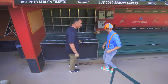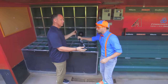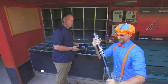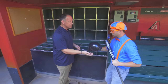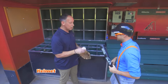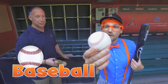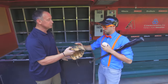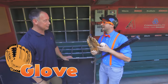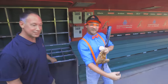Pretty cool. Well, Blippi, to play baseball, you need a bat. Ooh, a bat. Check it out. And a helmet. Ooh, a helmet. Sweet. A ball. Ooh, a baseball. And a glove. Ooh, pretty cool. Now what? Now let's go to the sand lot so you can play baseball. All right, let's go.